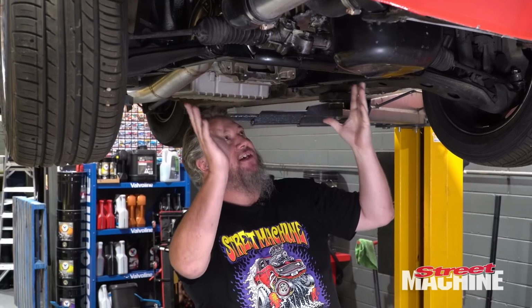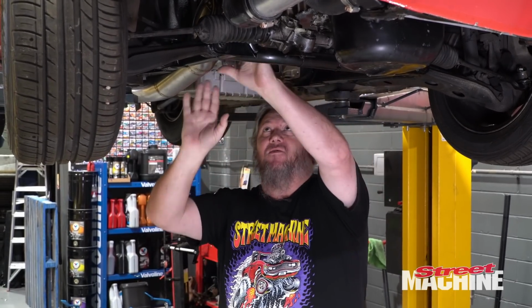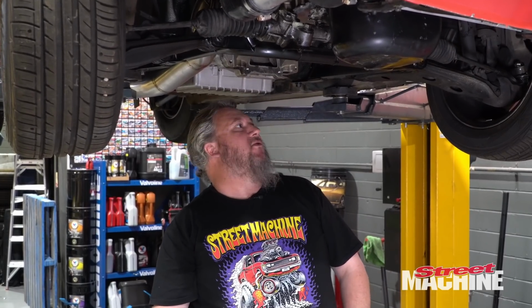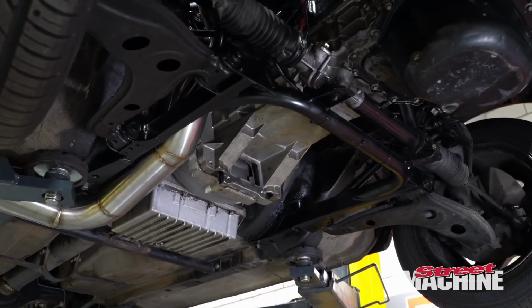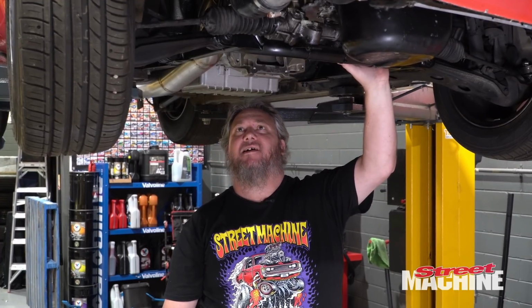So the original crossmember in the MX5 was this big chunky affair. It used to fill this entire area basically and quite a bit up here towards the steering shaft. That's all gone. Now we've gone with this tubular subframe here from the V8 Miata, I think it is in the States.